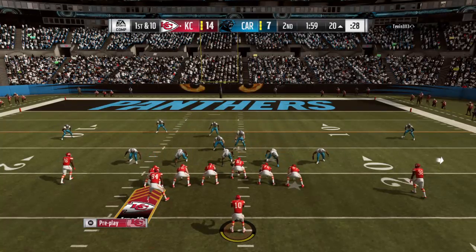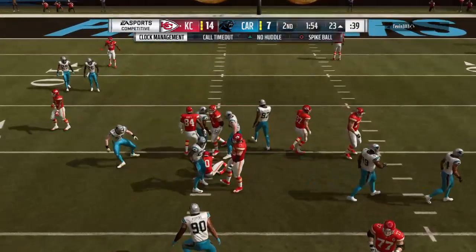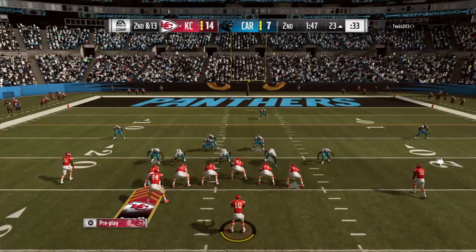Here we go. Brand 38. And that one covered beautifully. Their defenders stayed home, and they'll stop him behind the line. A loss of a full 3 yards, and now it's second down.